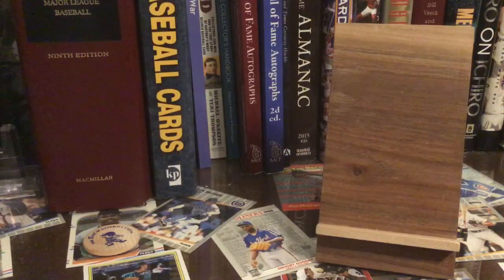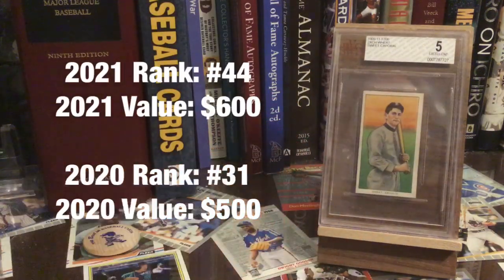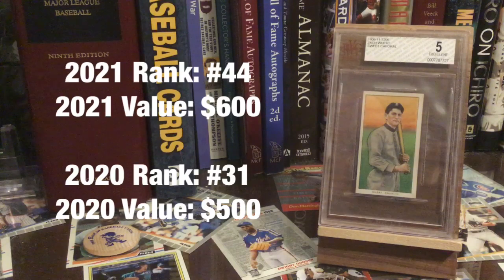Next up, this is a card that's hard to value. This is a card that doesn't sell very often in this grade, especially with this grading company. So you got a Zack Wheat rookie card. This is his T206. It's the only graded T206 card I have in my entire collection, and it was a gift several years ago from Ryan, Hot Corner Collection. He gave that to me at the National, and I absolutely love it.